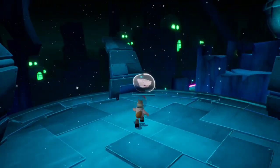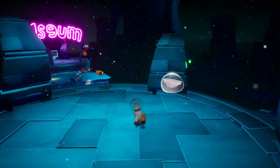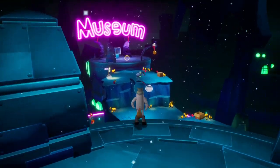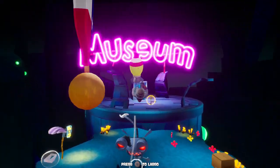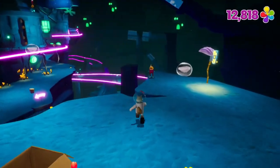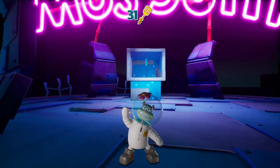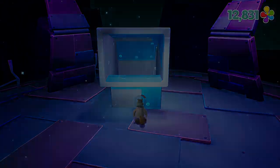So last time we finished off the Mermalair, sort of, I guess. And now we are in Rock Bottom, so we're gonna make our way over to the museum over here and mess some more robots and stuff up. Hey, a cardboard box. Alright, let's go into the museum.